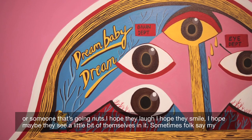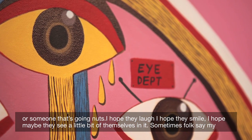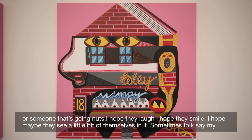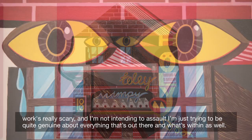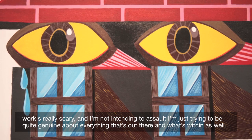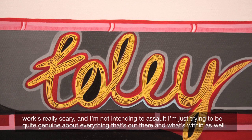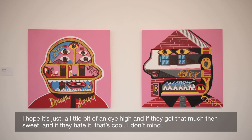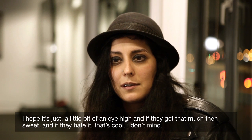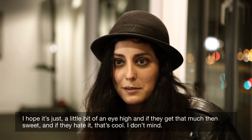I hope they laugh, I hope they smile, I hope maybe they see a little bit of themselves in it. Sometimes folks say my work's really scary. I'm not intending to assault, I'm just trying to be quite genuine about everything that's out there and what's within as well. So I just hope it's a little bit of an eye opener, and if they get that much, then sweet. If they hate it, it's cool, I don't mind.